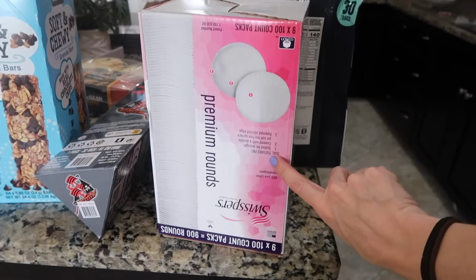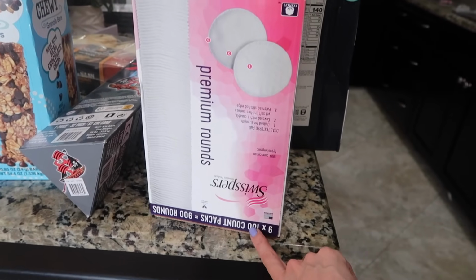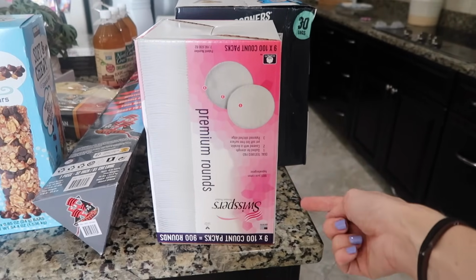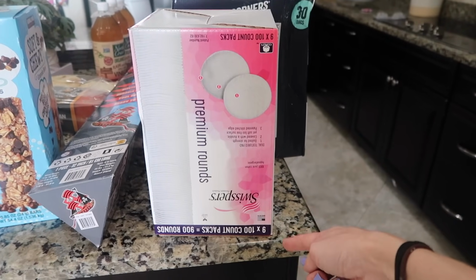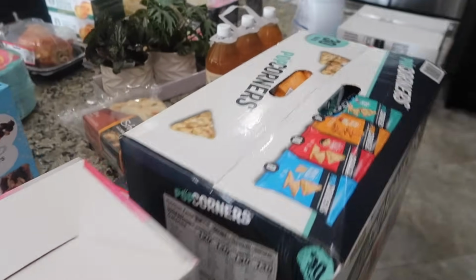And then I've got these cotton rounds. There are 9 packs in here, 9 packs of 100. This is like a lifetime supply for me. I use one a day. So really it's just a 100-day, no, it's a 900-day supply. Holy shnikey.